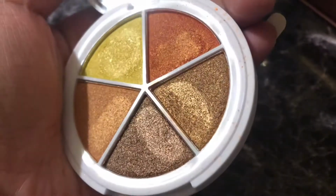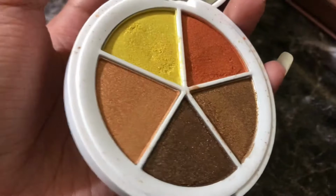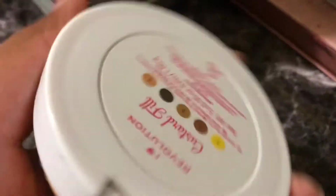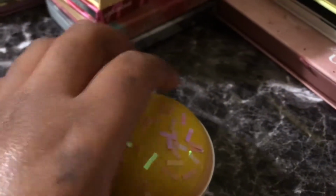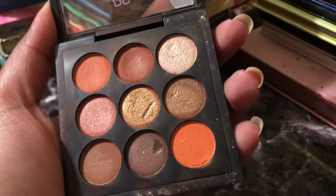Next, we have this mini custard-filled Makeup Revolution palette. This was like their donuts collection, and it comes with a little squeezy top. I really like it. It doesn't really have a name besides Custard Fill, but this is the orange themed one, and it's very nice. It gives me very much like, oh my god, I got on the back of my hand too. Okay, but it gives me very much Korean makeup vibes when I put it on, especially this orange shade.